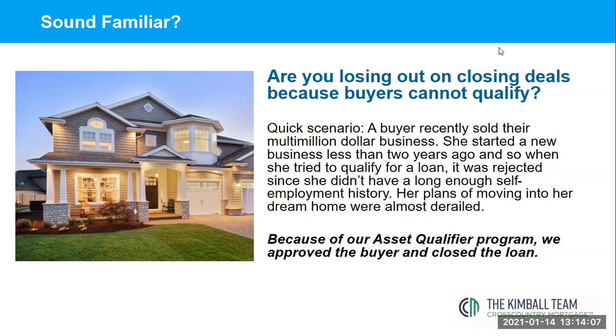So the key of this type of program is you're actually qualifying the borrower strictly off of the assets that they have. It's not looking at cash flow. It's not looking at tax returns. It's strictly just looking at the assets they currently have in their possession. Those could be either liquid or retirement accounts, or a blend of the two of them. But with retirement accounts, you would have to have liquid assets as well.